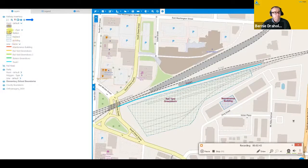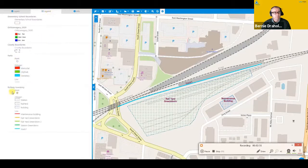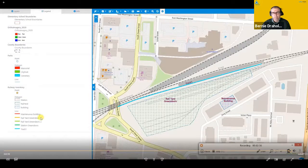So there's a lot of interaction within your classified layer file. And also, as you can see, it produces a nice legend that's also going on the map when you print it out. Yeah, that's it for now. Pretty convenient, I would say.